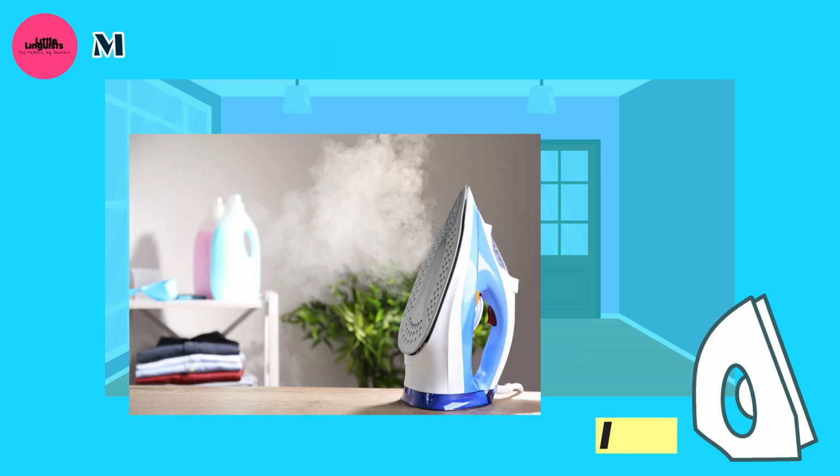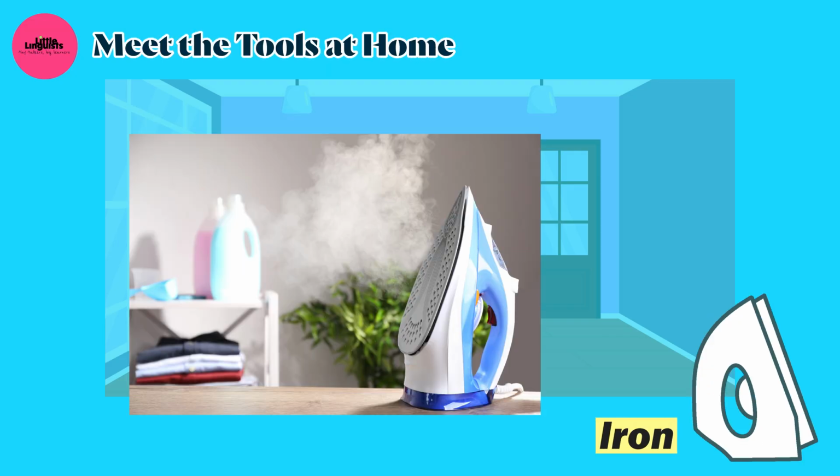Iron. An iron makes our clothes look neat and smooth. It heats up, and when you glide it over wrinkly clothes, bye-bye wrinkles.